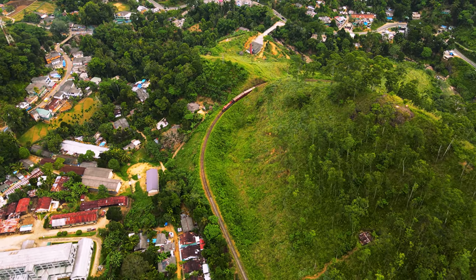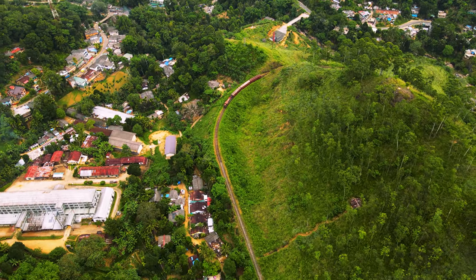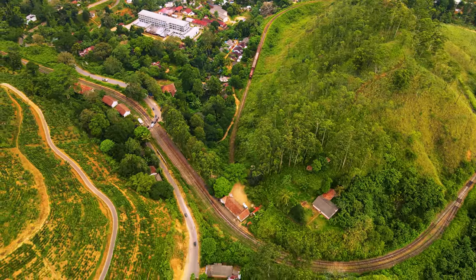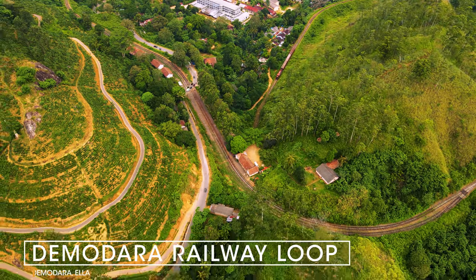Another noteworthy facet about staying at Nine Skies is that the property overlooks the famous Demodara loop. If you're up in time, do head out to the garden and check out the trains take this unique loop which goes around and under the mountain.